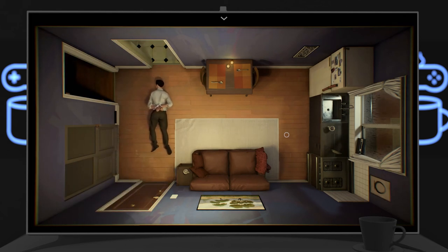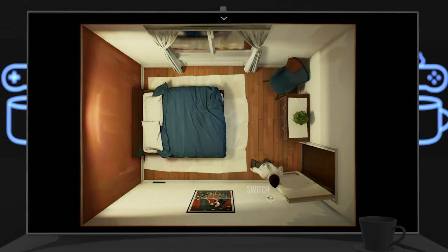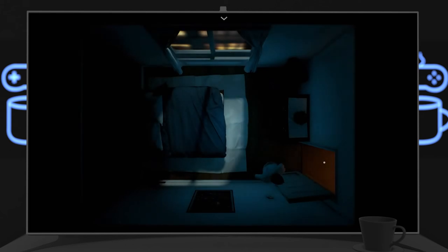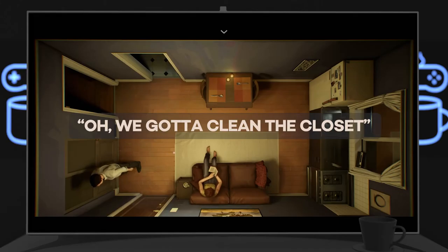And because of that sparking of the switch, the player understands that there's a certain amount of steps to get to that electrocution, which means they can use it as a booby trap. There's a closet nearby, and you wouldn't know that you could interact with the closet without the wife saying so. The wife says, "Oh, we gotta clean that closet."